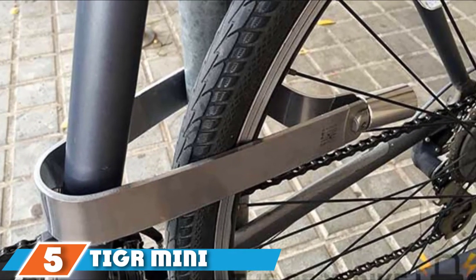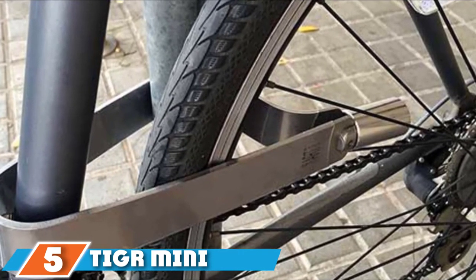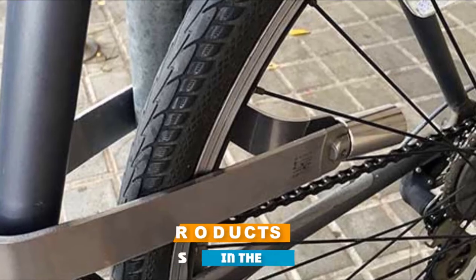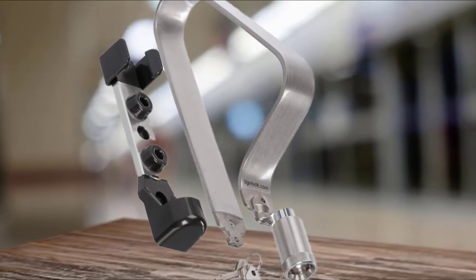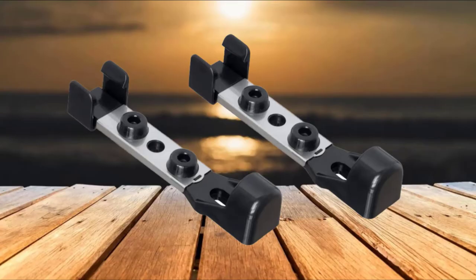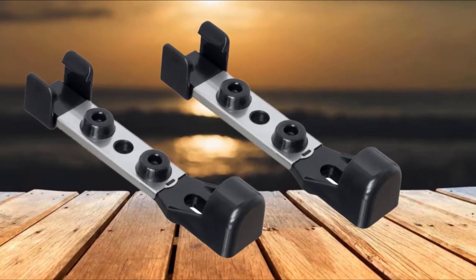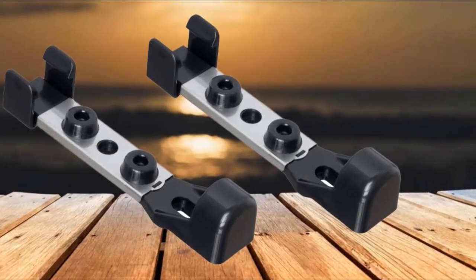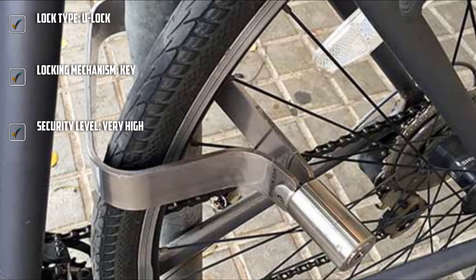The number 5 position is held by the TIGR Mini Lightweight Titanium Bicycle Lock. If you're looking for a lightweight, portable U-lock bike frame lock, the TIGR is a good option. When I say light, I mean less than a pound. TIGR achieves the lightweight by making it from titanium, which is an extremely light but tough metal. However, titanium is expensive, so the TIGR is one of the more expensive bike locks on our list. If you have an expensive bike, I think it's well worth the extra protection of titanium.